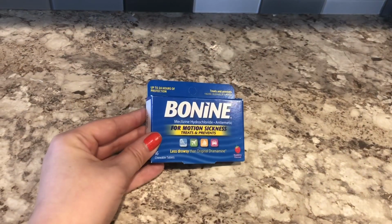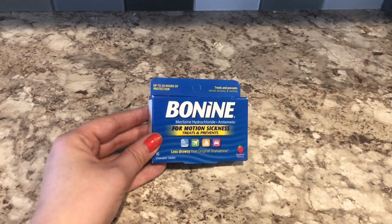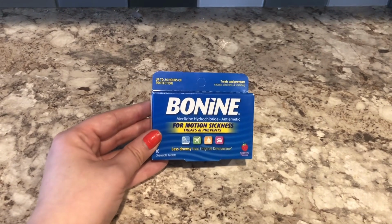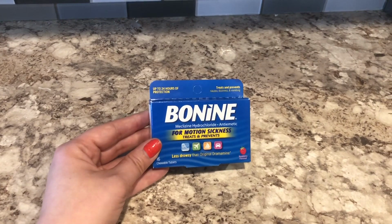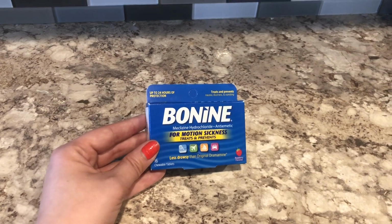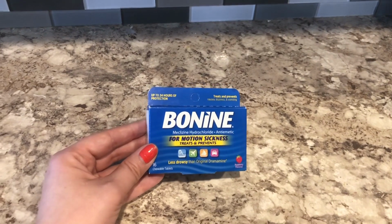Next up, I have Bonine. This is a necessity for me. I got really sick on our first cruise, so now I take this every time. I take normally a tablet before bed 2 days before the cruise and then every day on the cruise, and it has never failed me. It's just a precaution that I take just so that I know I'm not gonna get sick.